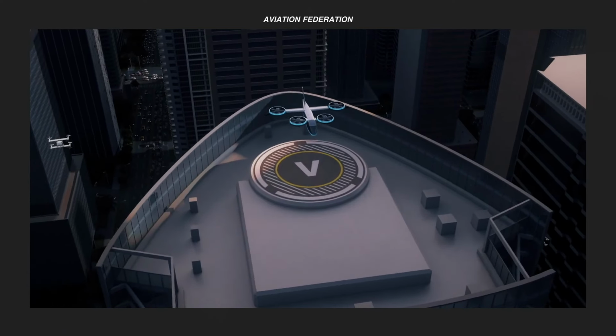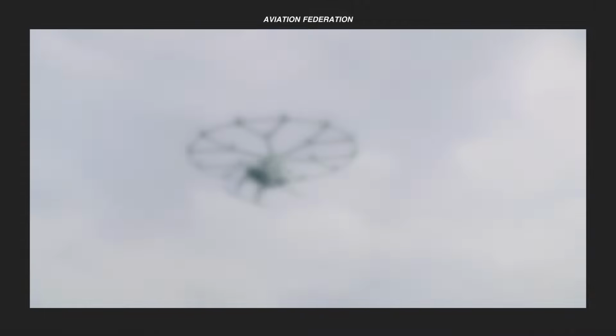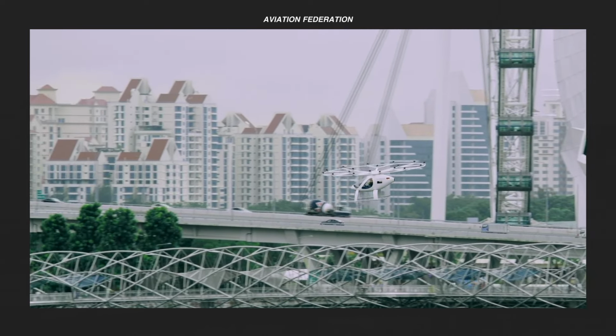What do you think of these eVTOL aircraft, and are you interested in any of them? Are you looking forward to their introduction to the market? What kinds of problems will we have with the presence of these new innovations in the aviation industry?